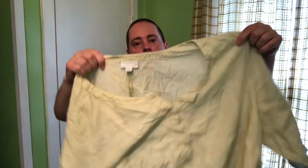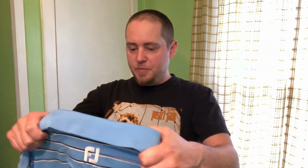And here we have, should be no surprise, I believe another J. Jill item. And it is. This is a J. Jill 4X in the Love Linen collection. So great material, about a 3/4 sleeve. And yeah, 4X, great size to be selling. So I don't know exactly what I'll get for it, but it will be more than the $6-ish I paid for it.